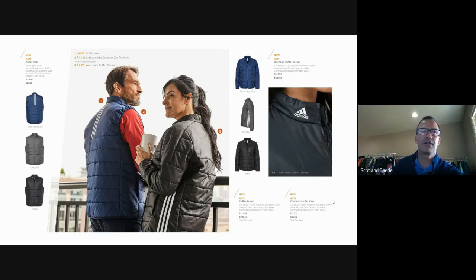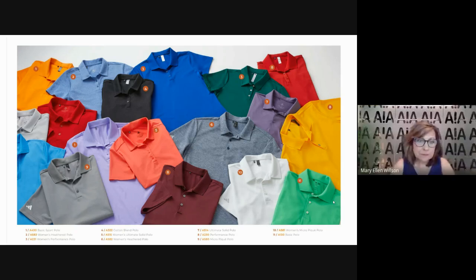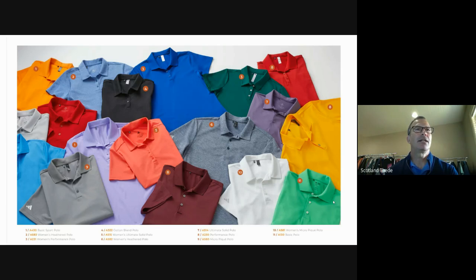And we've got a lot of different color varieties. So this is just showing an example of that. So if you've got certain customers that are trying to hit a certain color as well, I think we've got a lot of that covered with solids and different heathers and so forth too.